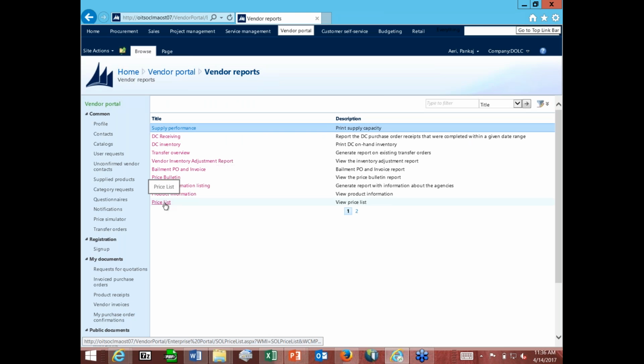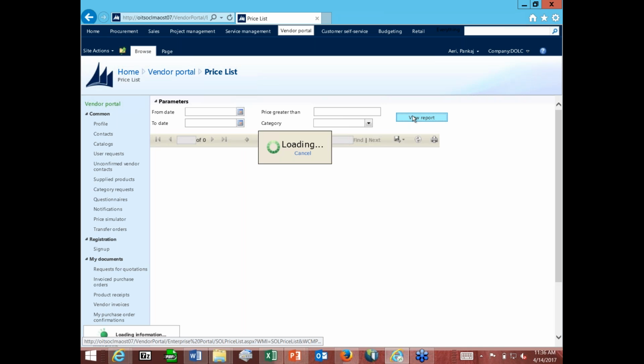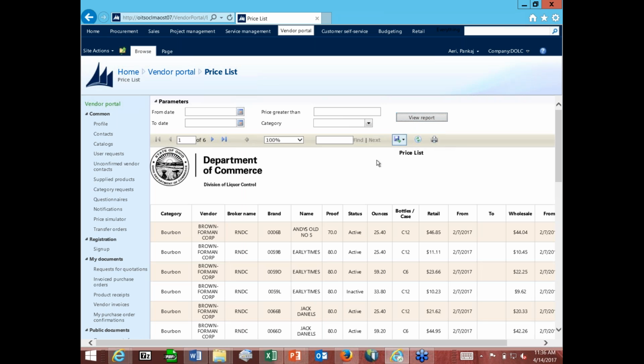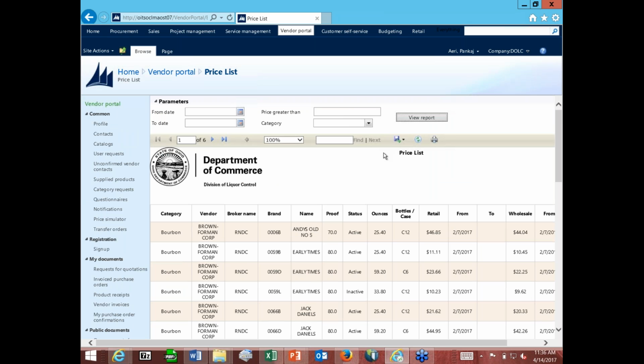Our next report is the price list report. So I click on price list, and in this case I can leave the from and to date empty, and I can click on view report. So this is going to give me the price list for everything, for all the items. So for example, we have the retail and wholesale prices for all the items.